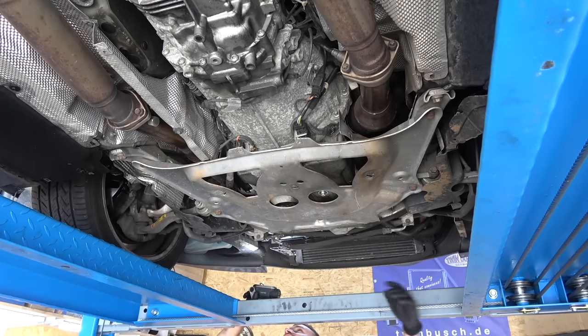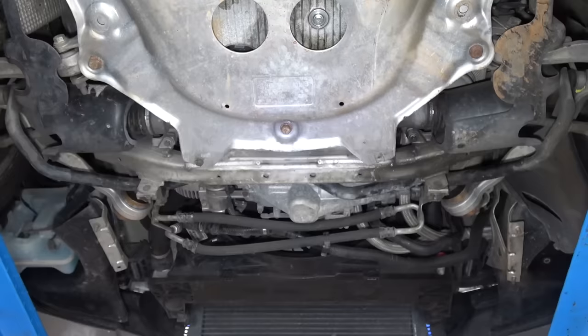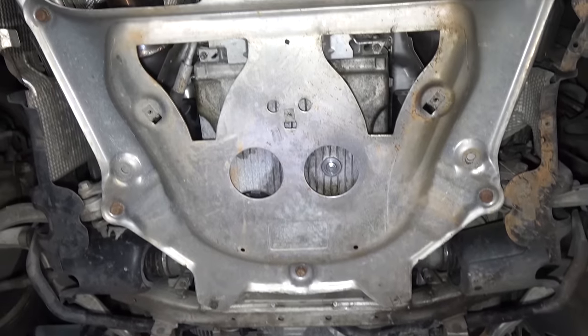The chassis legs look original. They haven't been messed with. That's really good news. Right, so everything surrounding the engine looks pretty good. Let's move further down the line.